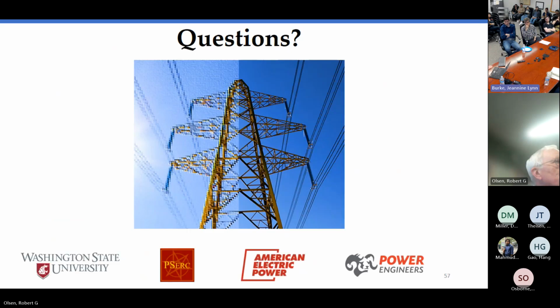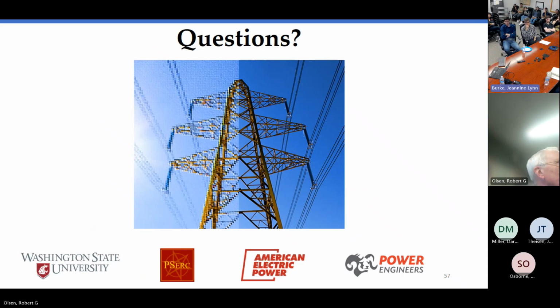And there we are. So this work was supported when John was here. We had support from PSERC. Some of you are on PSERC money, I think. Is that right? You know what that is. And American Electric Power was involved in it, and Power Engineers, in addition to WSU as well.